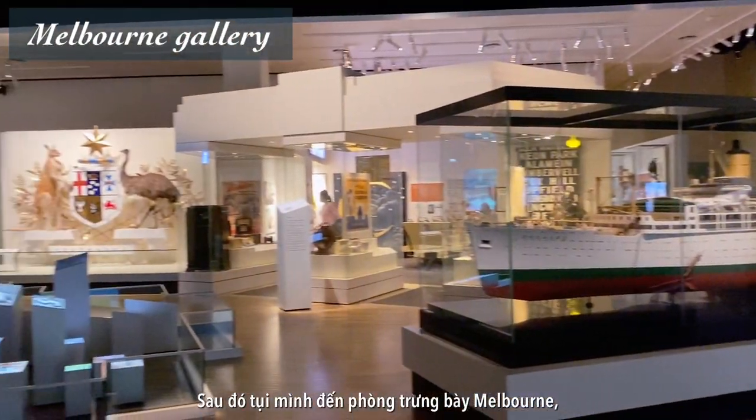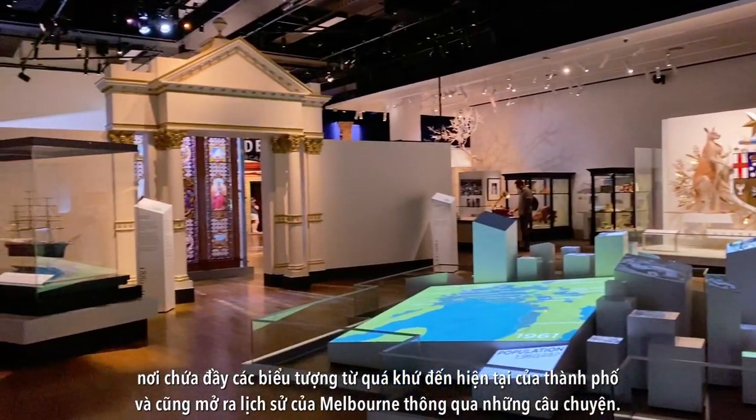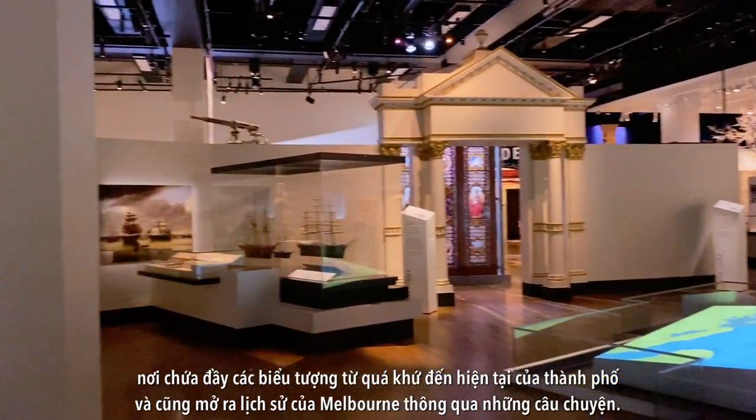Then we go to the Melbourne Gallery, which is filled with icons from the city's past to the present and also unfolds the history of Melbourne with tales.